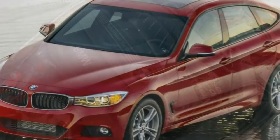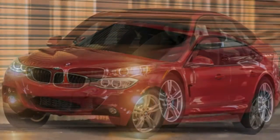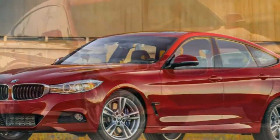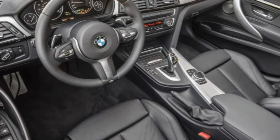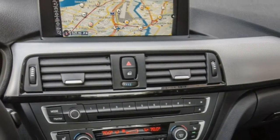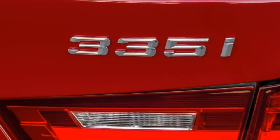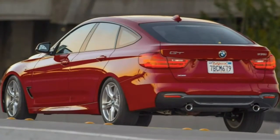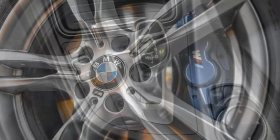The 328i has an EPA estimate of 26 miles per gallon combined, 22 city, 33 highway. We averaged 27 miles per gallon on the mixed driving evaluation route. The 335i xDrive GT's fuel efficiency drops a bit, to 24 miles per gallon combined, 20/30. In performance testing, the 328i went from 0 to 60 miles per hour in 5.9 seconds. BMW estimates that the 335i would be about a second quicker.